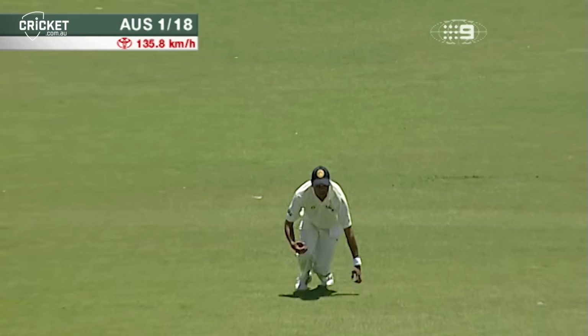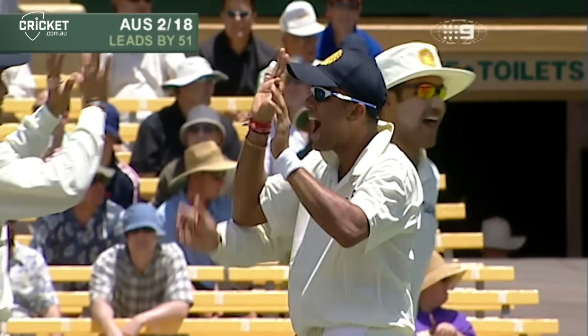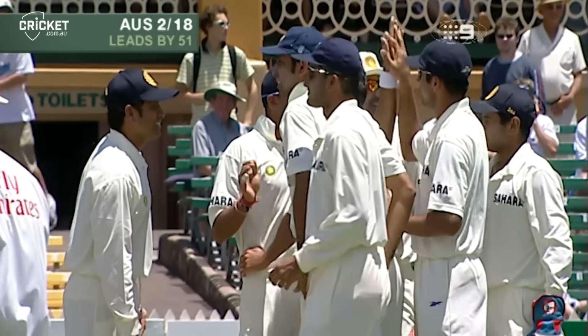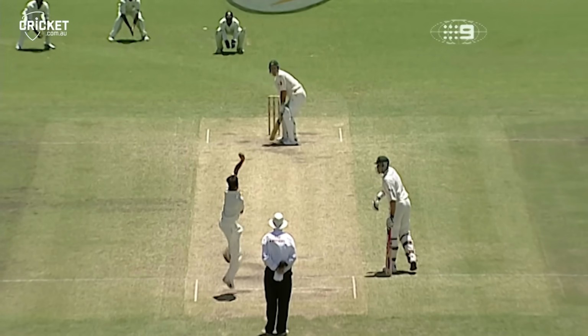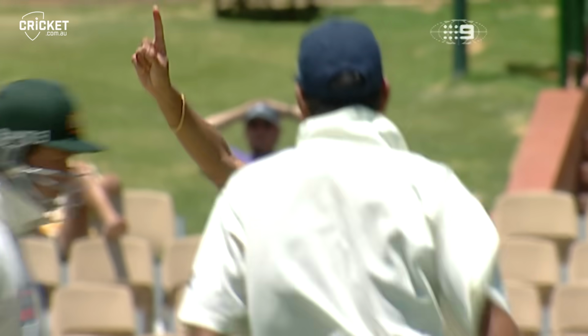Ponting survives that one, but not that one. They've got him, third time lucky. Survived the LBW, survived a confident shout for a caught behind down the leg side. Now he's gone in the gully. Very eventful 16 deliveries. Adjutant Gurkha short, probably not wide enough to allow a free-flowing cut shot. The cramped top edge goes to the gully.